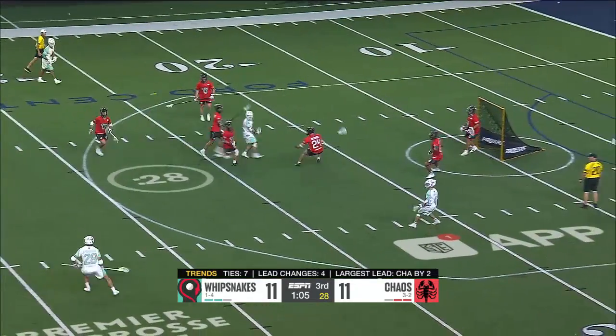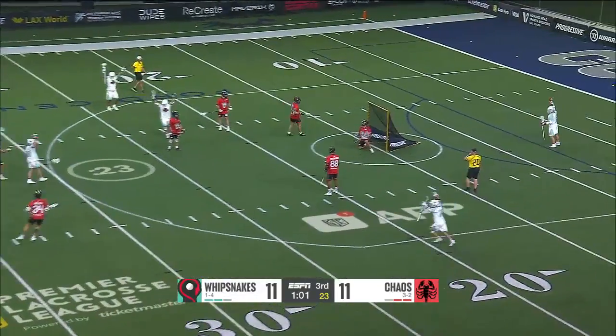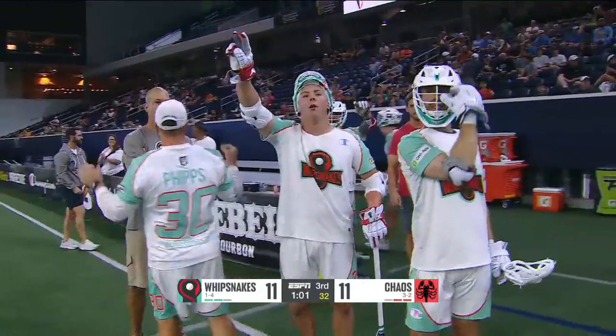As LaSalle's about to, oh, I thought he was going to shoot that. I thought he was going to shoot it too. Had a good look. Not as good a look as that, though. That's a 2-spot on the board for Whips.